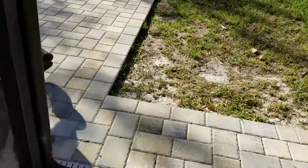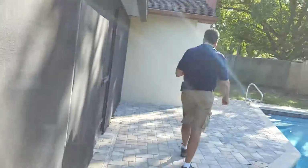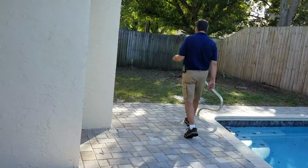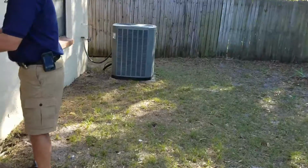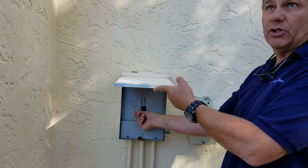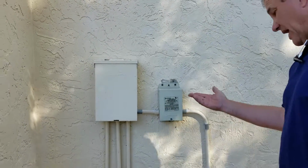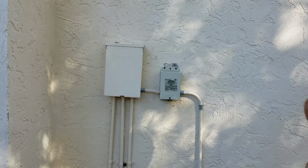Okay. Now, there's one more thing over here. This electrical box back over here is showing me for the pool pump and for the light, but it doesn't do either. This thing does not provide anything. I took this front off, tripped this, put it on. You can see the pool pump still works with it in the off position. Not quite sure what it's doing there anymore. May have something to do with the pool light.